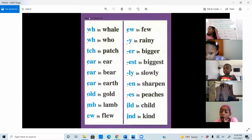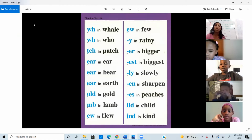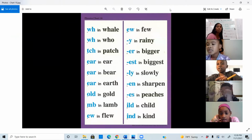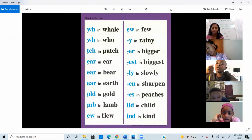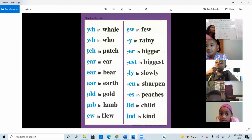Okay. W-H says, color the squares with the even numbers yellow. W-H says wh, as in what and well. W-H says h, and who. T-C-H says ch, and patch. E-A-R says ear, and ear. E-A-R says air, and there. E-A-R says er, and earth. O-L-D says old, and gold. M-B says m, and lamb. E-W says oo, and blue.